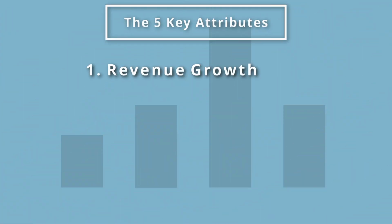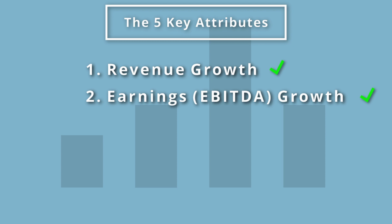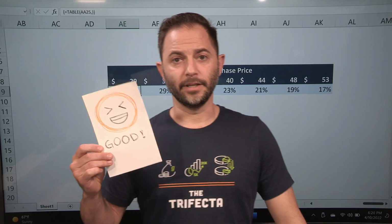Number 1, top line revenue growth. Check the box, yes. Number 2, EBITDA, yes, check the box. Number 3, strong free cash flow, absolutely. Number 4, low debt, yes, 1 times. And number 5, well priced, yes, it is well priced because of the aforementioned growth curve.